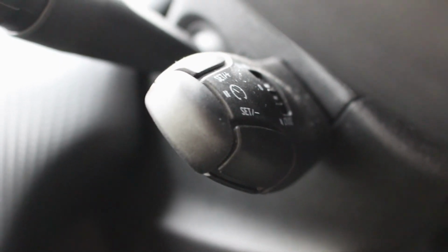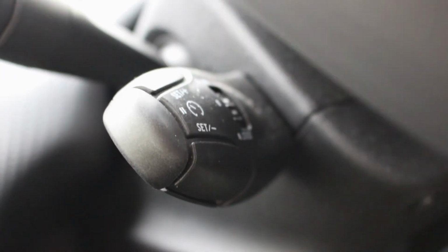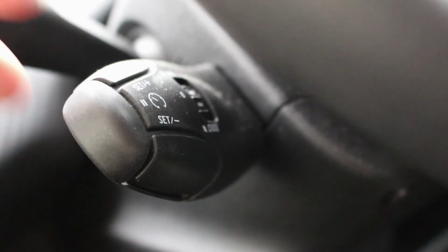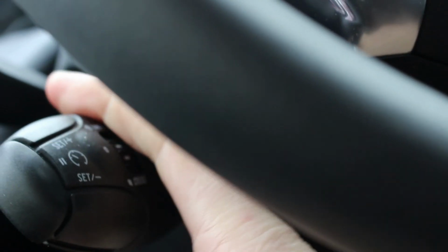So if I zoom in, here's the cruise control stalk. It's quite hard to film because it's behind the steering wheel, but here you've got set, and we can adjust the speed limiter here, and you can change your speed. It's not coming up, but I need to be moving for that to be active on the main screen up here.